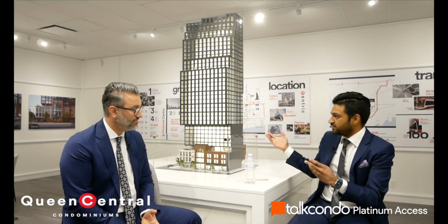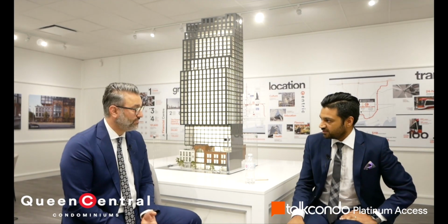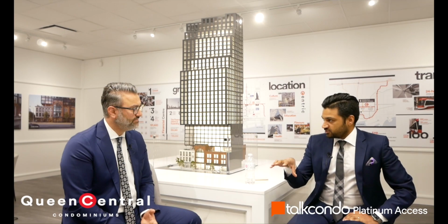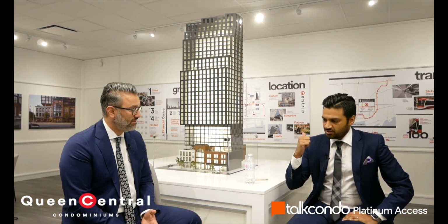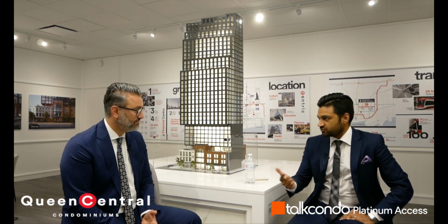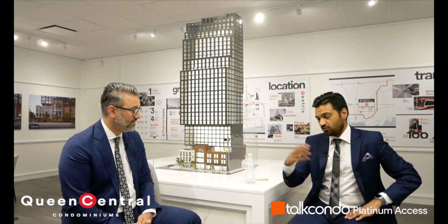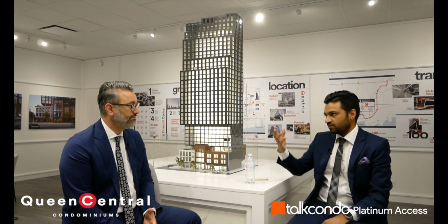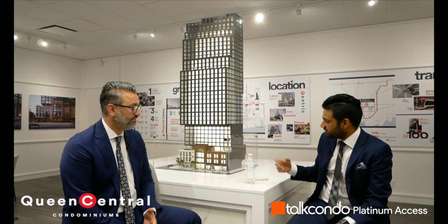And I mentioned this is a neighborhood that we previously invested in as well, and same kind of idea. So, on the location, I think that we already mentioned transit, financial district, tech boom, and that's all here today. And then you look forward and you look at the future infrastructure, and you can really start to see why we're really excited about Queens Central in this location.